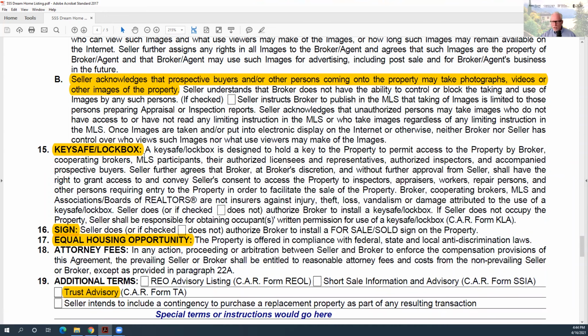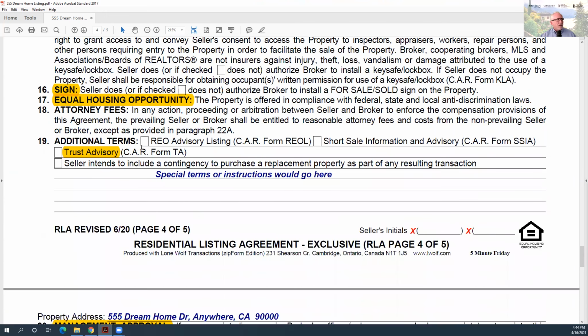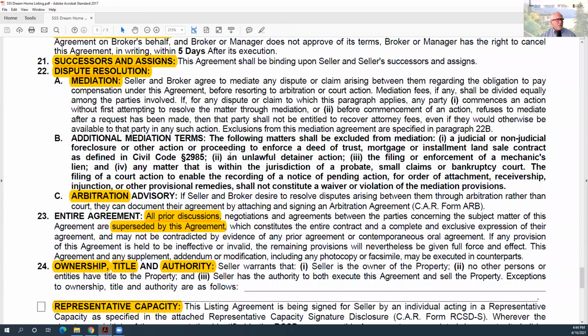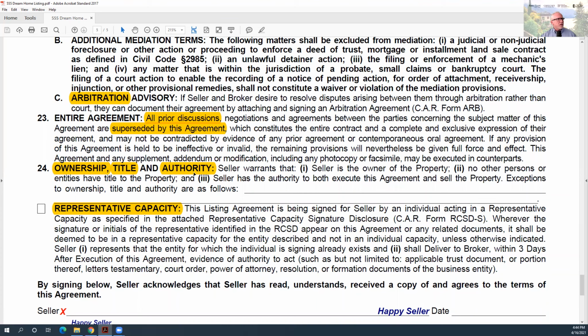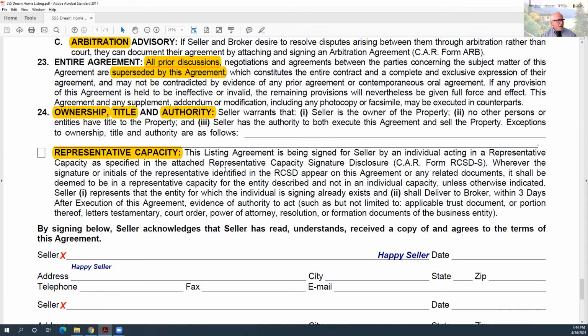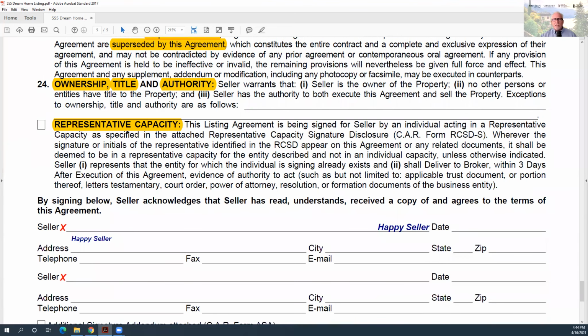There's also going to be a lockbox sign, equal housing opportunity, so we don't discriminate. If it's in a trust, we have another form. Manager can cancel it if in 5 days after I take the listing, there's something they say you can't do that, then they can cancel it. Mediation, arbitration in all contracts. And seller warrants that they are the owners and nobody else, and they have the authority to sell the home. Representative capacity, if it's in a trust, instead of signing all the long trust name, trustee, we can use this form to just sign your normal name and not have to do that.